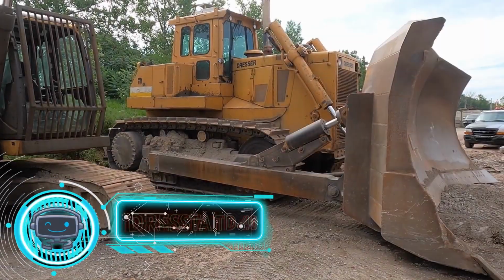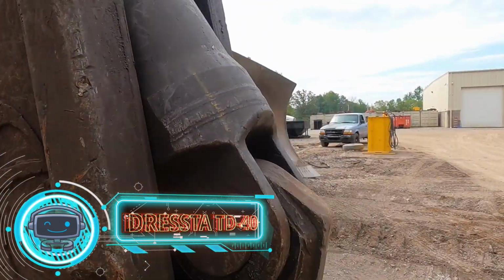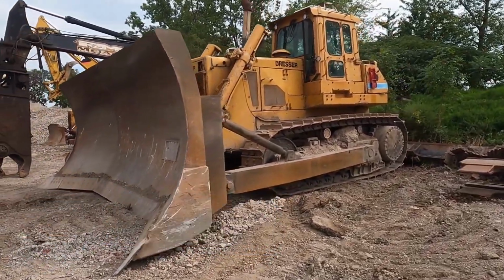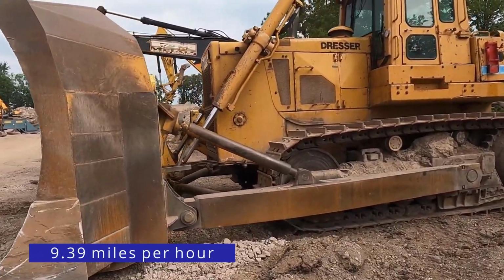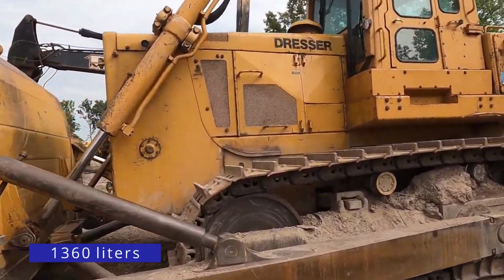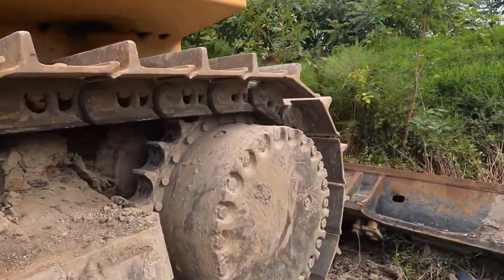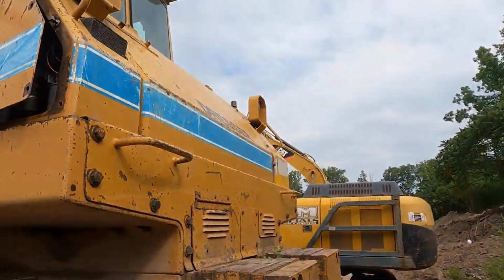Number 5. Dressta TD-40. This is a bulldozer made in Poland, intended for harsh construction and coal mining tasks. Featuring a 515 horsepower engine, it can also travel 9.3 miles per hour. Its fuel tank can hold 1,360 liters. It also has a cabin with numerous controls and a protective framework against flipping and falling objects. Good luck trying to tip this one over.